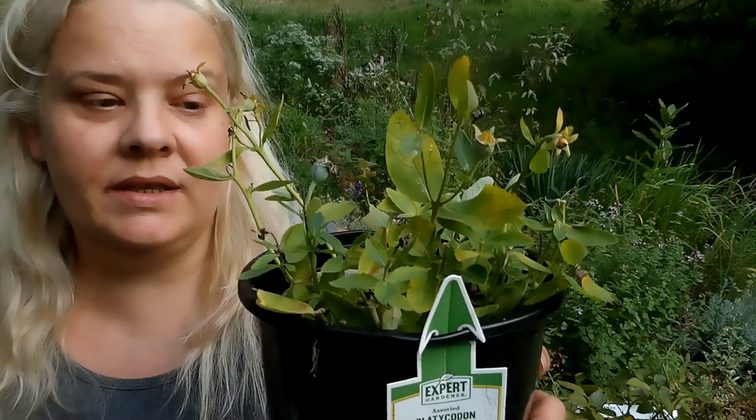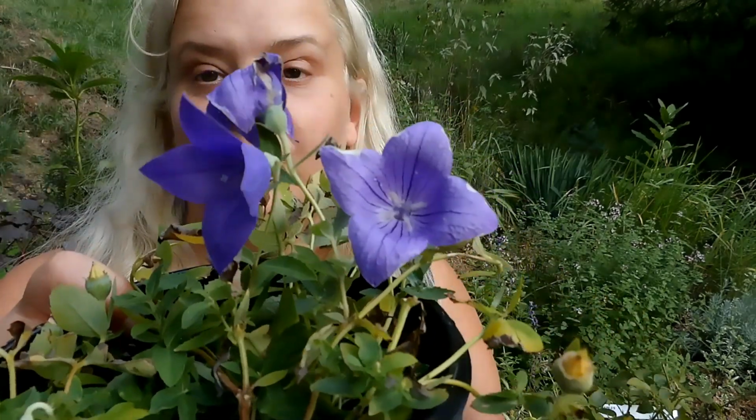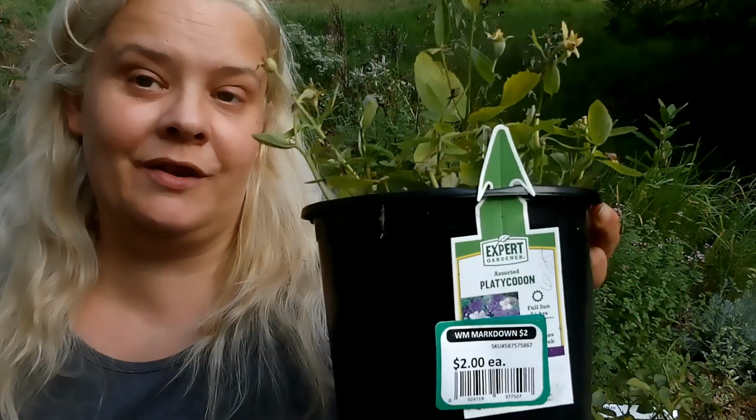So I got 6 of these, and I guess it says assorted colors. There's one right here that has flowers on it. It looks like they come in a mixture of this purple color and maybe a pale pink. This is the only one I know for sure what the color is, because none of the rest of them are in bloom, but I did buy 6 of those.